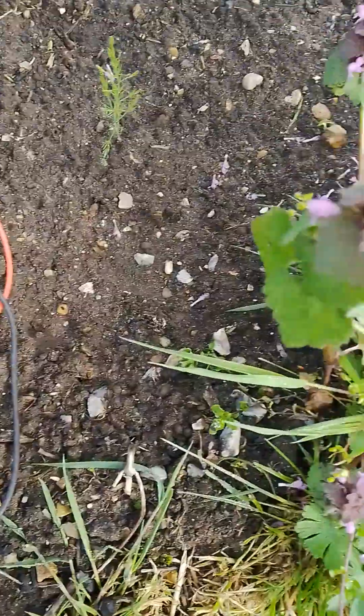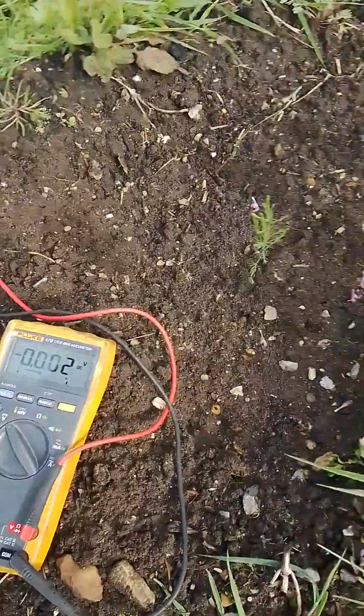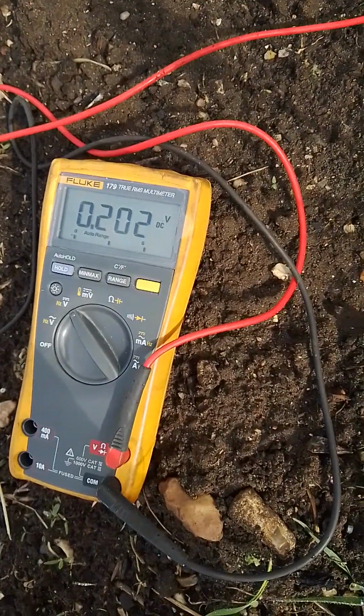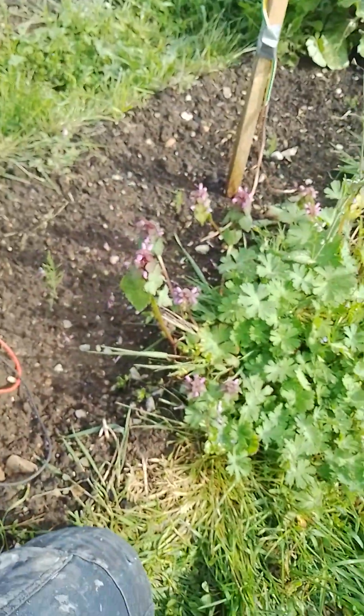Let's see how far this goes. So I'm going to put that almost about half a meter away from the strand, and see if we're still picking up voltage here. Yes, we are. So this in effect should be giving me a radius of probably 1 meter.